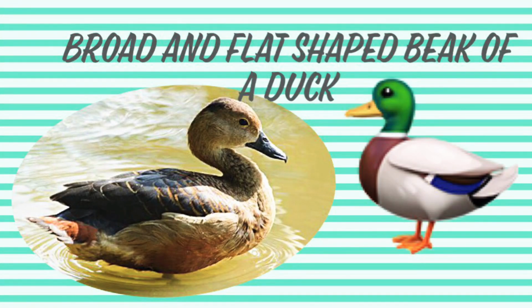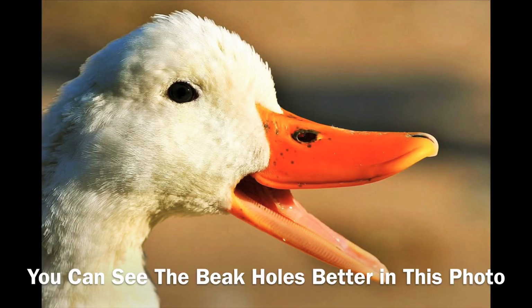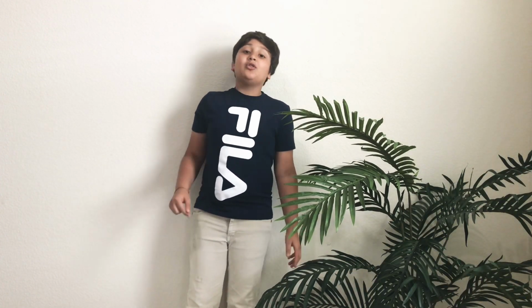The broad and flat-shaped beak. A duck. A duck has tiny holes in the sides of its beak, so it'd be about here if I was a duck. And once it gulps in the muddy water, it spits it out through the holes, leaving only the water plants, the insects, and the worms that were in the muddy water, and it eats those. And it's actually kind of cool that it just has holes, specifically designed for leaving the insects in, so I thought that was kind of cool.